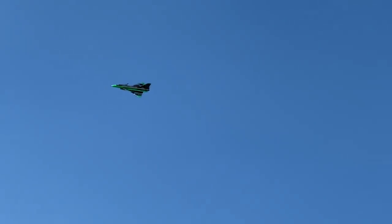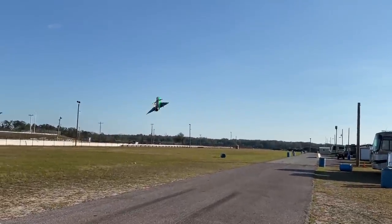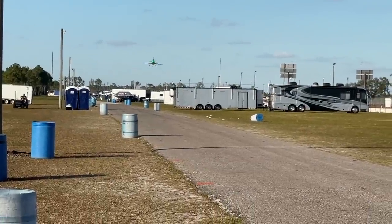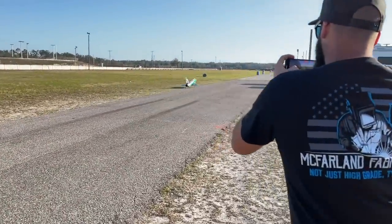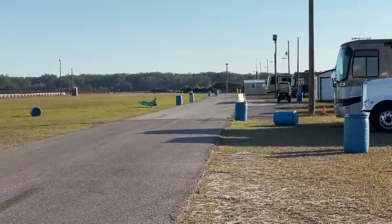Put it back on high vector. Now, do you have any aileron control for hovering? No, there's no aileron on this. Yeah, exactly. Brakes are just so cool.